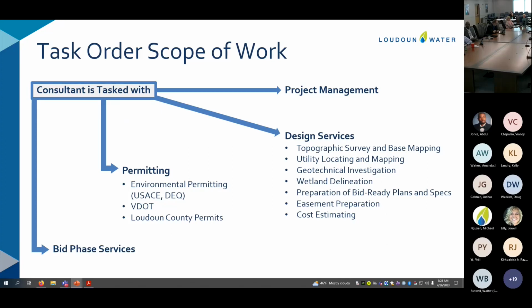So going into more detail on the scope of work for Dewberry, again, it's divided into 4 broad categories: project management, including project meetings for the duration of the project. Design services includes topographic survey, utility locating and mapping. Because we're crossing 2 VDOT roads, they require geotechnical investigation, especially because we're doing trenchless crossings. In that, there is a little bit of pond there, wetland. So Dewberry would need to do wetland delineation, and that would trigger environmental permitting as well. And then they would prepare the construction drawings, specs and easement preparations, and also some cost estimating. In terms of permitting, besides the environmental permitting, they will also have to go through VDOT permitting and Loudoun County permits. And this also includes the bid phase services.